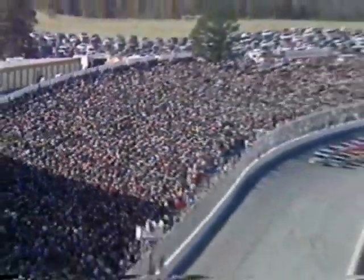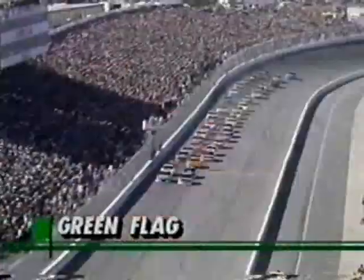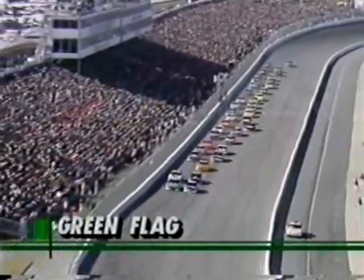Quite a shock when Rick Mast won the pole position on qualifying Friday afternoon. The crowd rises to its feet, salutes the field as it comes down. The green flag waves, and the Hooters 500 is underway.